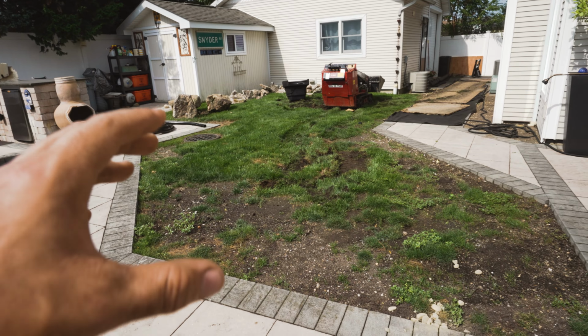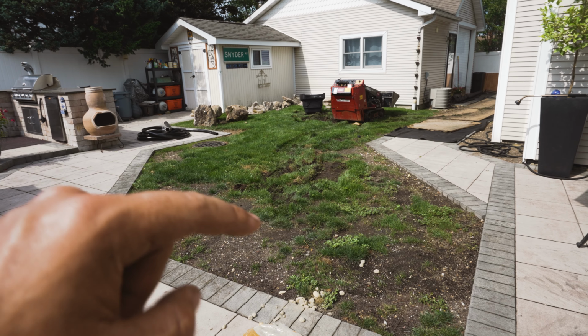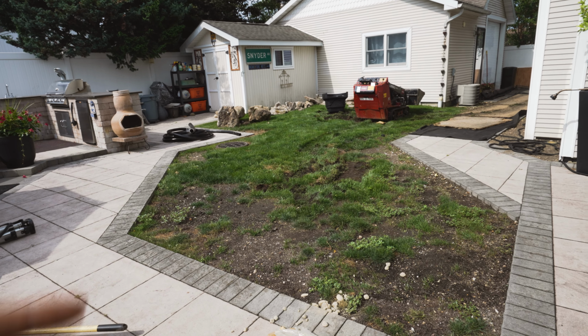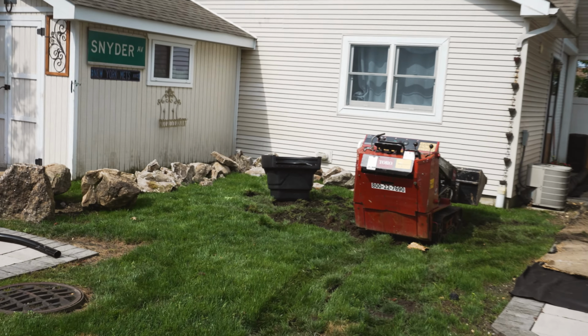But today's palette is going to be this entire area right here. Right in this area, we're going to be constructing a 10 by 14 pond. So from here to here is probably around 12 feet. So we're going to be taking up most of this area right here. Our skimmer's going to be going right here. And you can see the bottle falls all the way back there.